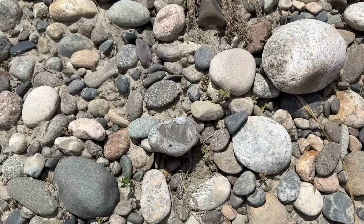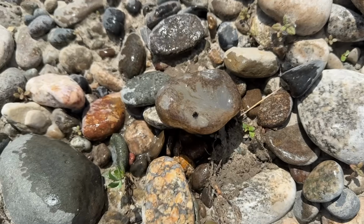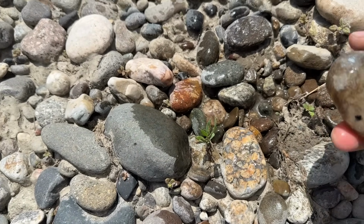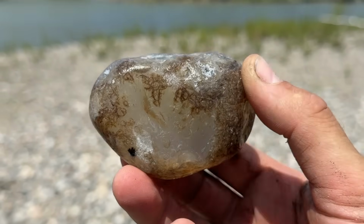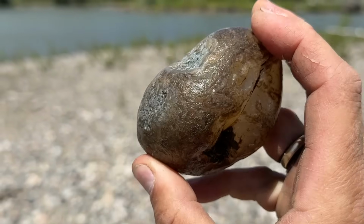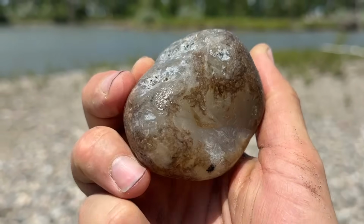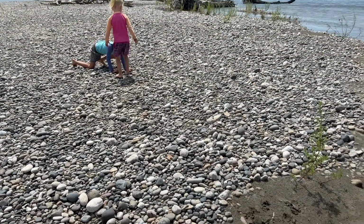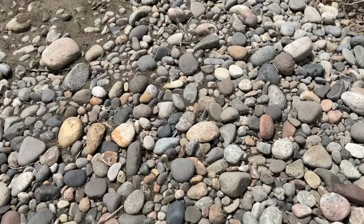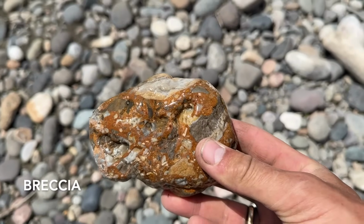Okay, we got our first big agate. And look at that, there's a cool little moss speck right on the top there. That's really pretty. Can't see a lot else going on though. Just beautiful. The girls are looking. I got a cool piece of breccia right here.